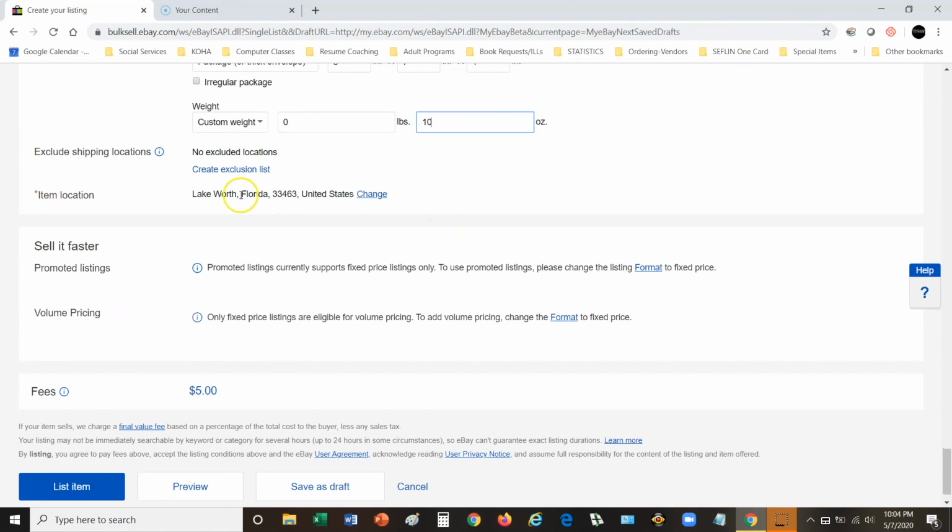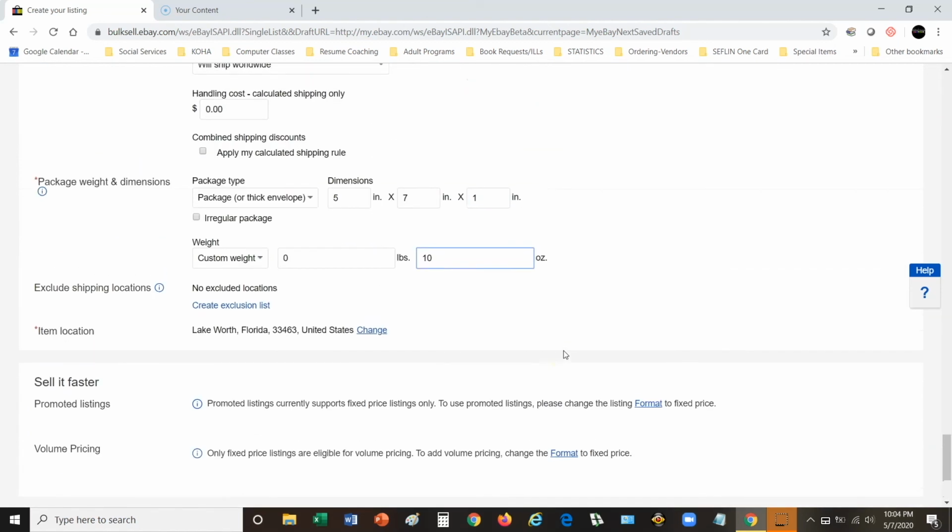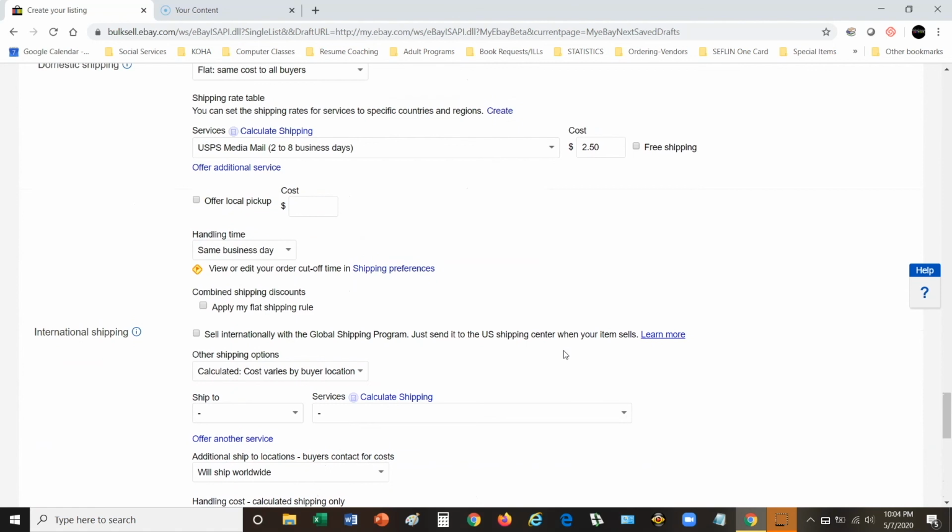And then it says item location. This is where you type in whatever zip code you're shipping from, so that way they have an idea where it's coming from and how long it'll actually take to get to them. Now, right over here, it's saying the fees are $5, and I'm not sure why. So what I'm going to do is scroll all the way up here to find out what happened.